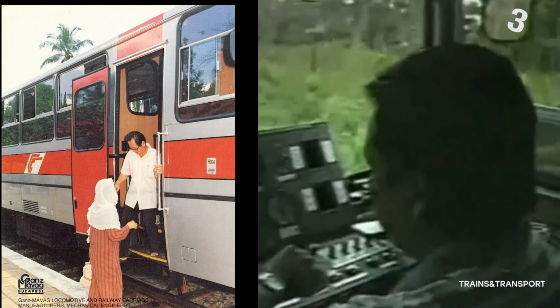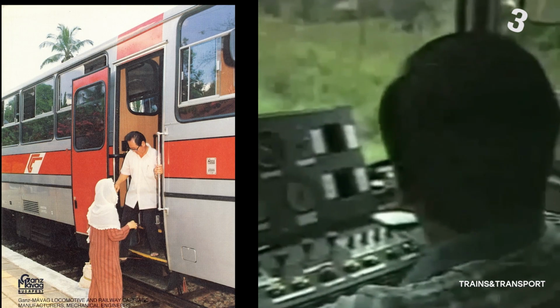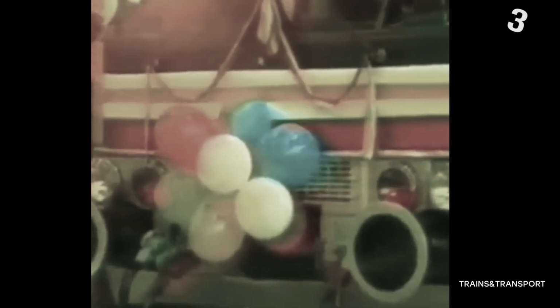After a successful test run on the Hungarian railway, the train was rolled out on the Malaysian market, with orders placed for 5 3-section trains and 5 5-section ones. Several trains could be coupled to work as a multiple unit system. In 1992, 2 more trains were shipped to Singapore, yet because of a thin market, further production was cancelled.